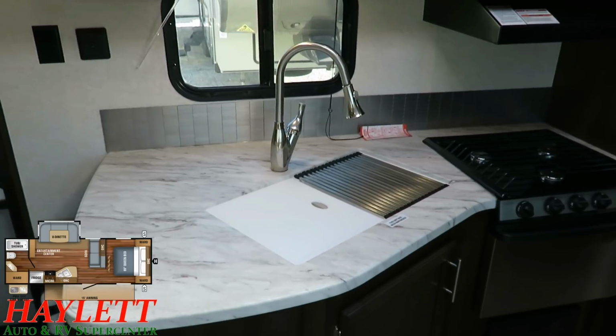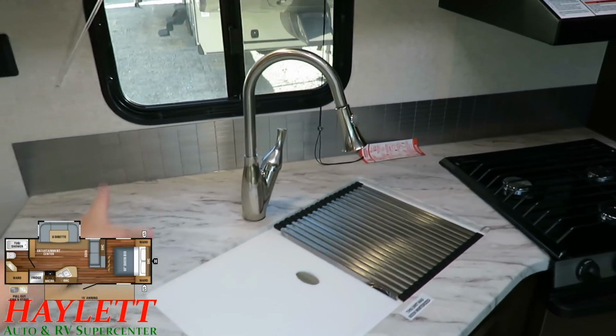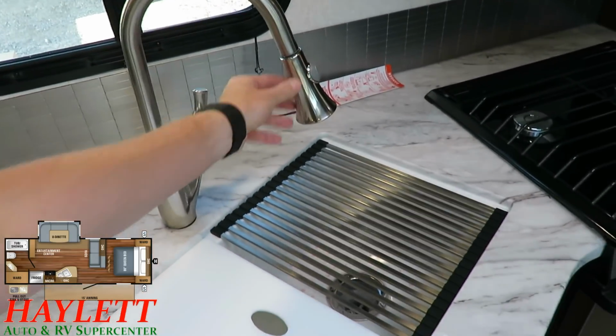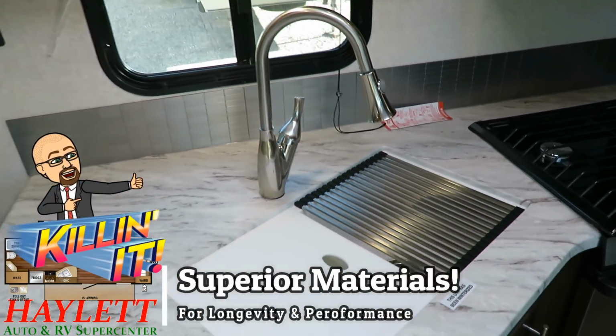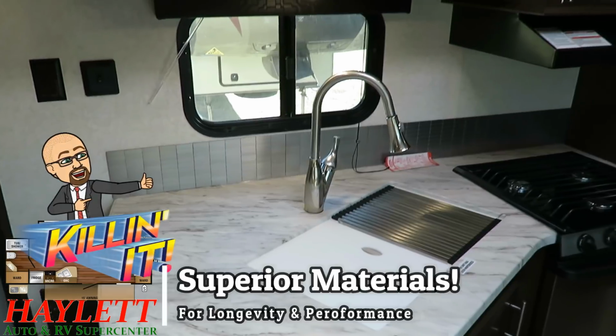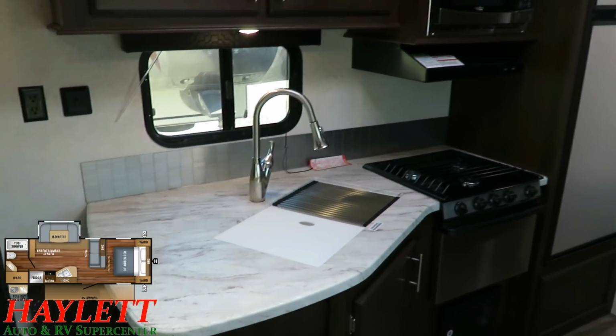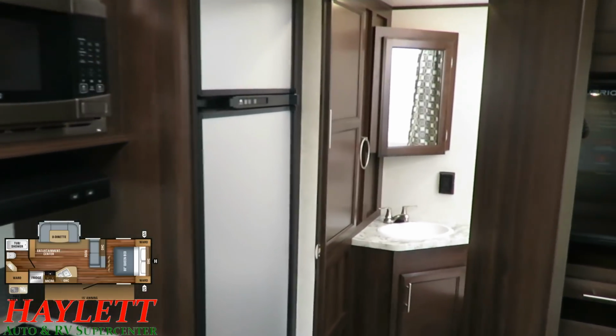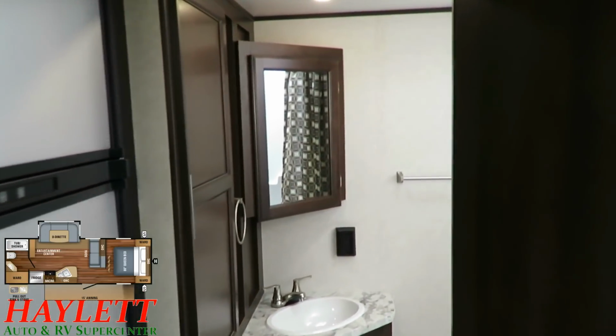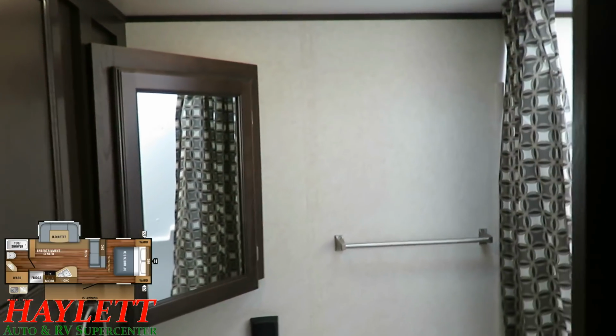They also will spend a little more on their hardware here. Like we have a high-rise sprayer faucet, the end can pop out here, but if you listen, it's not plastic. They're using better materials in here, which is one of the examples of why this has double the warranty of a common travel trailer. Now my battery's blinking at me, so if we clip out I might have to just kind of hot swap batteries and keep on going.